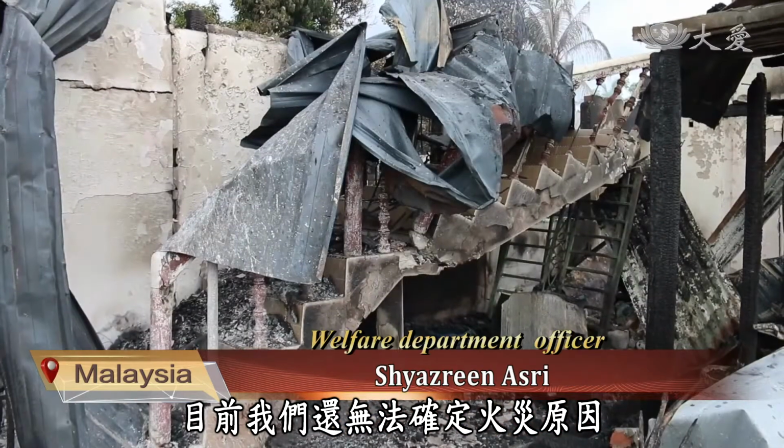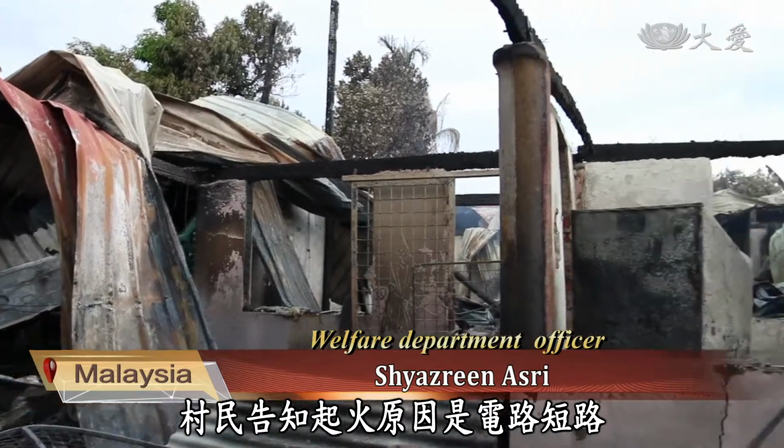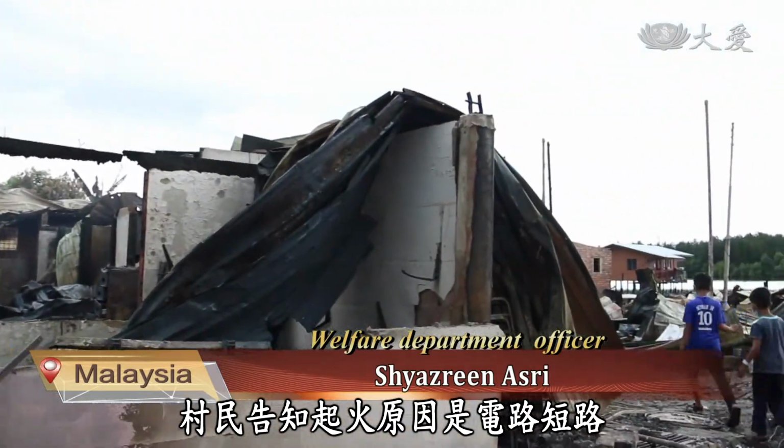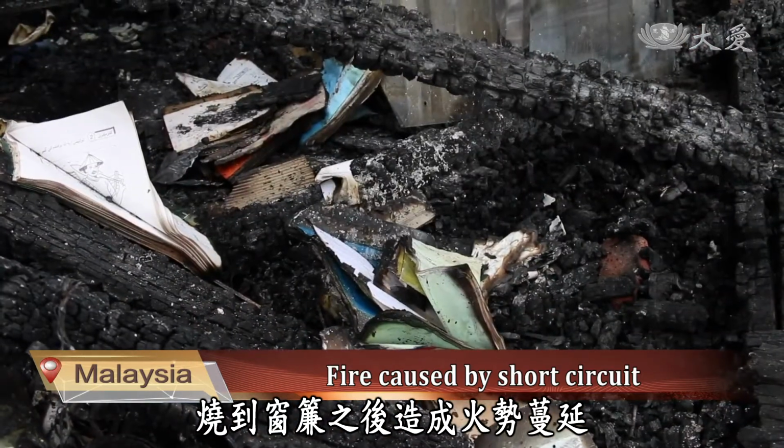We are still unable to determine the cause of the fire, but based on the information we got before, some villagers told us that the fire was from a short circuit. After the curtain caught fire, the flames spread.